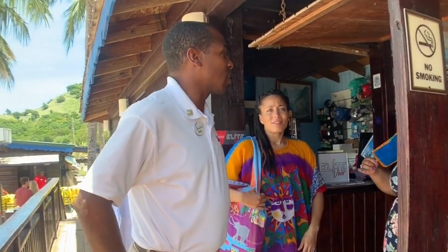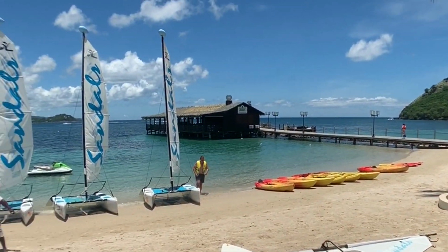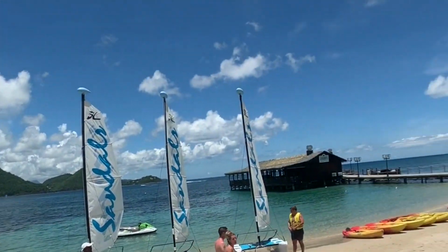Welcome to the water sports, and this is where we like to say love meets the water. Love is all you need. So love is meeting the water right here. We're in a historical bay. This bay is called Rodney Bay, named after Admiral Rodney. At the top here we see Pigeon Island and Fort Rodney.